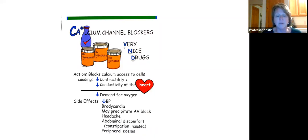Side effects, though, we're going to have hypotension or decreased blood pressure. Bradycardia is something that can happen. It may precipitate an AV block. So if we're in any form of block, we don't want to give calcium channel blockers. I said that earlier, but I'm going to say it again so that we're sure we understand that. It can precipitate an AV block. So if we're in a heart block, an AV heart block, we do not want to give calcium channel blockers. Headaches, abdominal discomfort, we can have constipation and nausea, and peripheral edema.